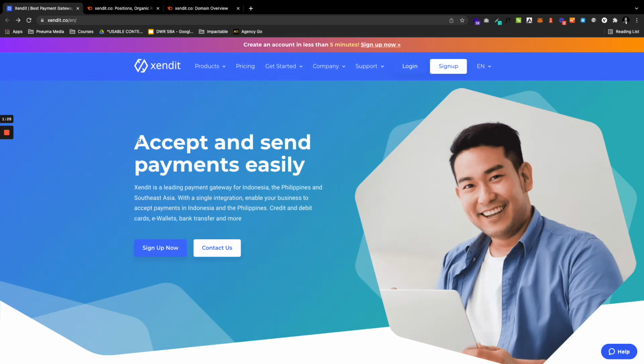I actually wanted to compliment them as well on the copy here. I don't see this done very well: accept and send payments easily. Xendit is a leading payment gateway for Indonesia, the Philippines, and Southeast Asia, and so on. But this tells me the exact benefit of what they're doing. This tells me the exact process or where they're focused, or gets a little bit more detailed, and then it gives me 2 calls to action.